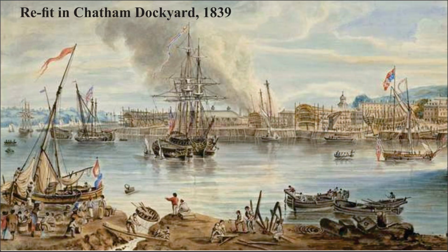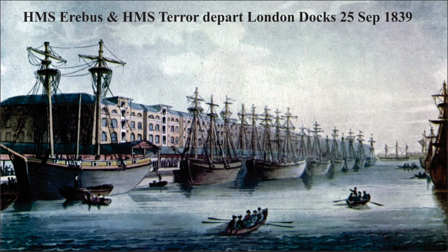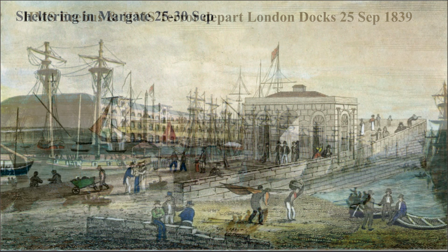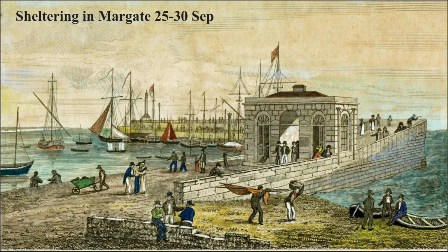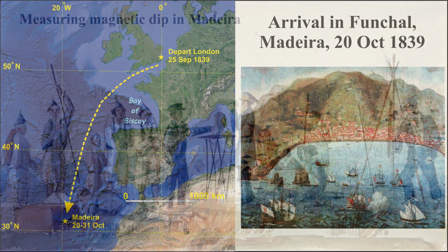After undergoing extensive refits to equip them for the arduous voyage and loading up in London, HMS Erebus and HMS Terror sailed down the Thames to Margate on the 25th of September 1839, where unfavourable winds delayed their departure until the 30th of September. From the Channel and across the Bay of Biscay to Madeira, where they arrived on the 20th of October, daily and sometimes hourly scientific observations were made, as well as depth soundings.